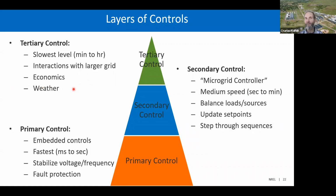Weather also, you can get predicted forecasts for the next day. Is it going to be windy? Is it going to be sunny? Secondary control is what we think about when we think of a microgrid controller. It's looking at balancing the loads and the sources.